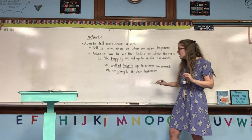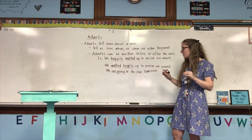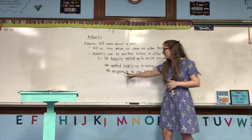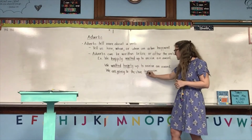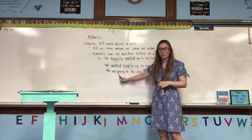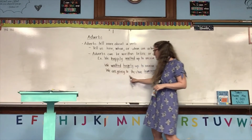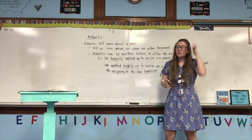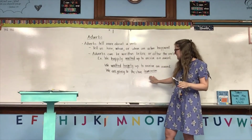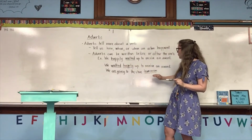This is a case. So we see our verb is are going. We're looking for the word that describes this, which in this case is tomorrow. It says when we're doing this action. We're going tomorrow. We could also say tomorrow we are going to the store, so then it would come before. So the adverb doesn't always come immediately before or after the verb. We can see that here. Okay, so we've got adverbs that say how and when.